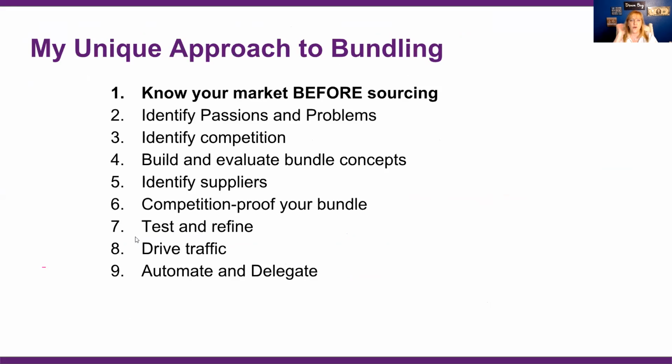So here's my unique approach: know your market before sourcing. Identify passions and problems that people have. Identify your competition. Then build and evaluate your bundle concepts, and then identify suppliers for those products. I know it sounds a little bit backwards because a lot of people start with, well, find a product and then add some stuff to it. But I don't think that's the most efficient way. In fact, I'd say that a good portion of your bundles are going to fail when you take the product-centric approach. But when you approach it from the customer standpoint, so you're really meeting their needs and feeding their passions, you're much more likely to sell the bundles that you put together.